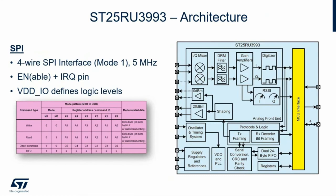Here's a pictorial view of the ST25RU3993 integrated architecture. Highlighted some of the features on the previous slide. On this slide, I'd like to point out there's a selectable either a 0 dBm output out of the IC or a 20 dBm output. There's integrated VCO and phase lock loop.